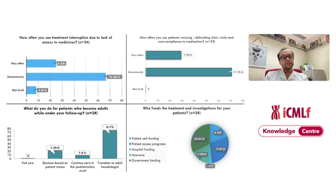The next slide shows quite interesting data, actually. If you see the first bar diagram, 1/4 of the respondents would very commonly see treatment interruption due to lack of access to medicines, which is probably a glaring example of the problems that we face while managing patients in the resource-poor countries. And nearly 1/3 of these respondents would see that their patients were missing or defaulting clinic visits or were non-compliant to medications very often.